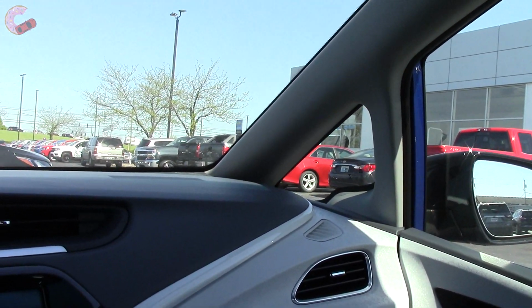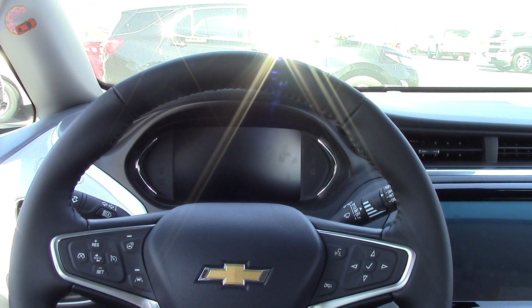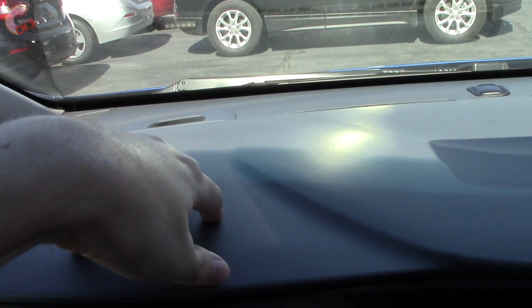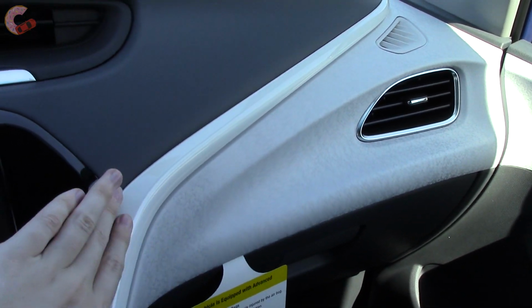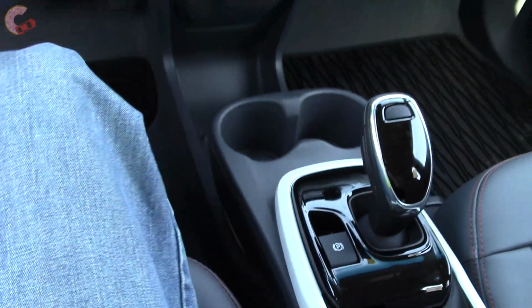So the first thing that strikes me about the cabin is just how big and airy it feels in here. Not just for its size, but period. As far as materials are concerned, they're what I consider typical for a subcompact, but not for a $45,000 car. All of the upper dash is made of hard touch plastic. And then in the middle you have that white textured plastic. Shiny white plastic outlines the floating part. Naturally, everything else is also hard touch, but it still feels solidly put together.